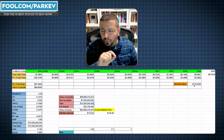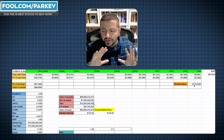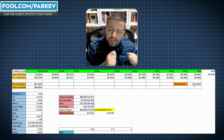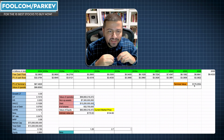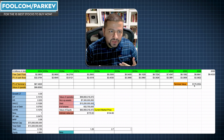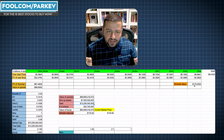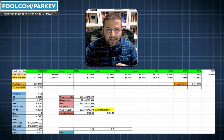So far, we've forecasted a lot of cash flows in the future. What we need to do now is take all those cash flows that are expected in the future and bring them all back to today. Bring them all back in one point in time. And we call that discounting cash flows. And you discount them because money in the future is worth less than money today. So you give it a discount. And that discount rate we call the weighted average cost of capital.